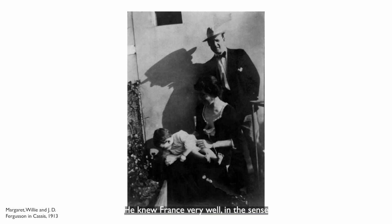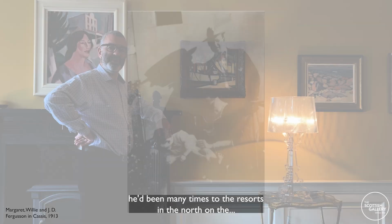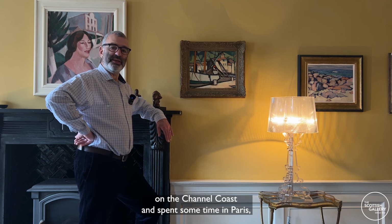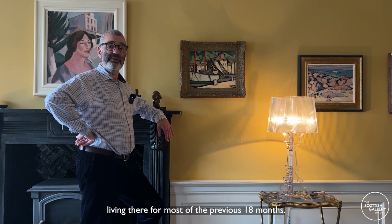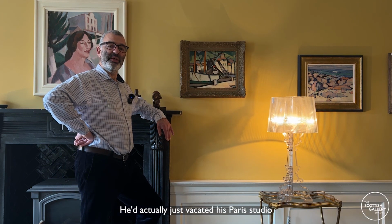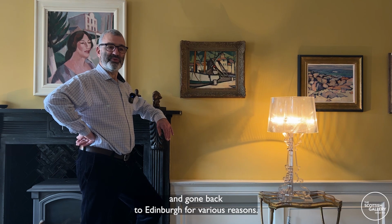He knew France very well, in the sense he'd been many times to the resorts in the north on the Channel coast, and spent some time in Paris, including living there for most of the previous 18 months. He'd actually just vacated his Paris studio and gone back to Edinburgh for various reasons.